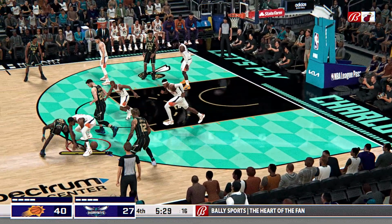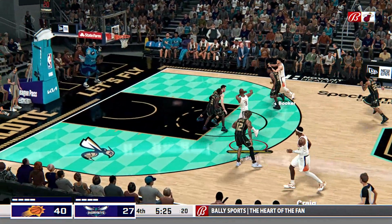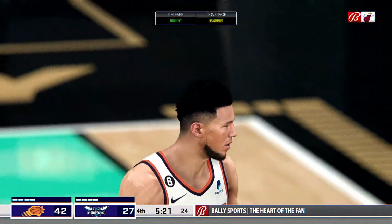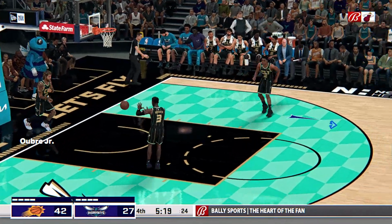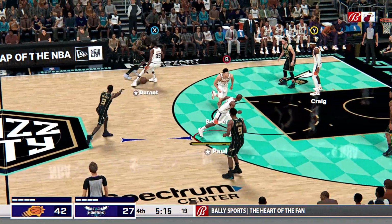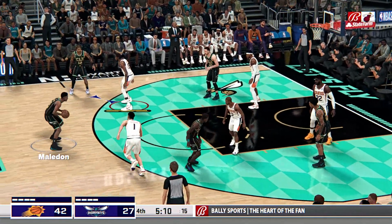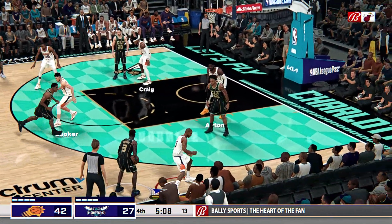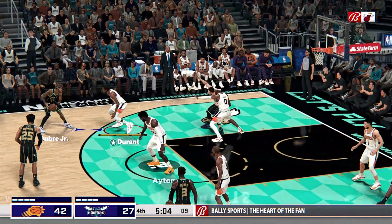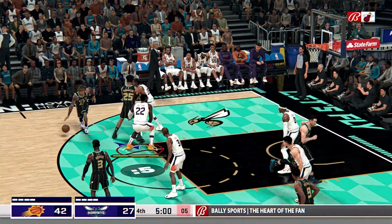Knocks it loose. Craig with it. Picked up by Rozier. Near the three-point line, it's Booker. And a great assist by Paul as that one goes in. Unwilling to let up even for a moment. That's his killer instinct, just fanning the flames. He's the guy that you want to go to right now, trying to put this one away. Passes it to Washington. Oubre outside. Shot clock at 6.